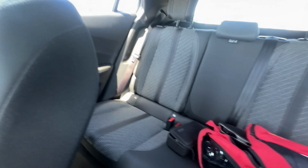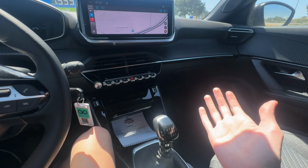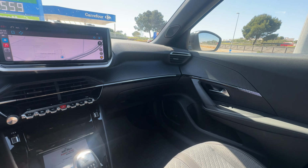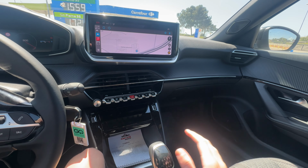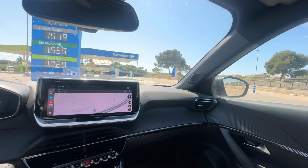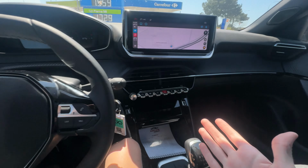I'm just going to sit in the back in a second. There's all my filming stuff. There is rear USBs, but I will cover that in a second. But so far, I think it is a good car, good little rental car. As I said, it does drive well without the ADAS systems on, so you just turn all those off so you can enjoy it. Other than that, it is a pretty good car. I'm just going to take a seat in the back, and then I'll give you the verdict on it.